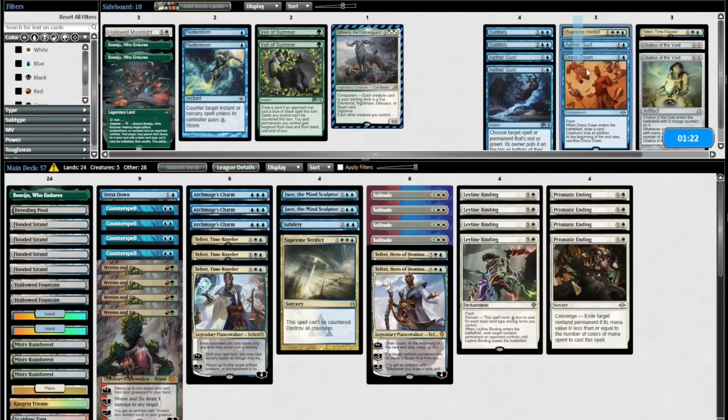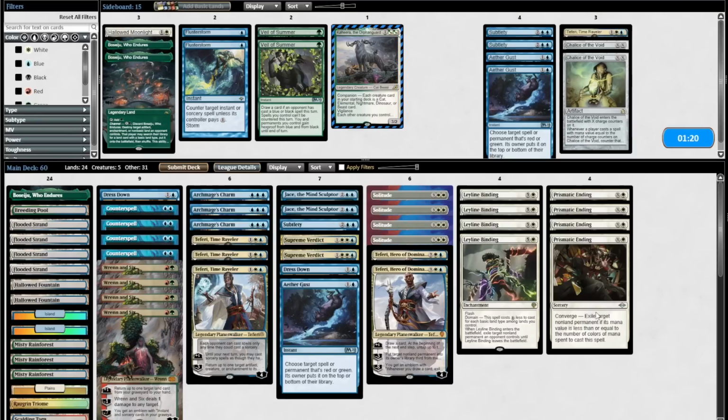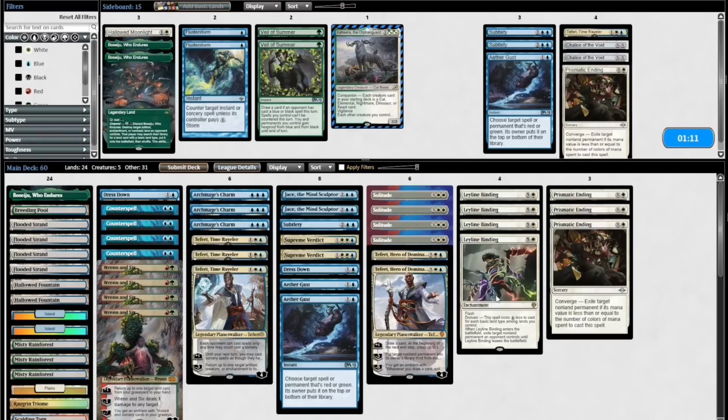Like, do I think Aether Gust is better than some of these white removal spells? Because the white removal spells hit the creatures, but the Gust can buy me a turn against Tribal Flames. I think I'm going to split them. Down 1 Ending, up 2 Gust. All right, let's try it.